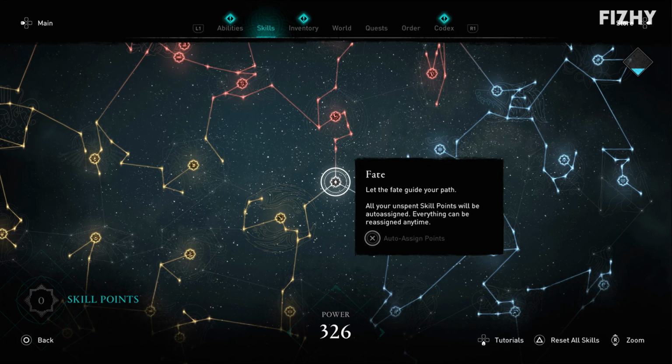The grindy leveling system of Origins and Odyssey is gone in favour of a power rating system. You get skill points quite quickly, which you can then invest in skills, which when invested contribute to your overall power rating.